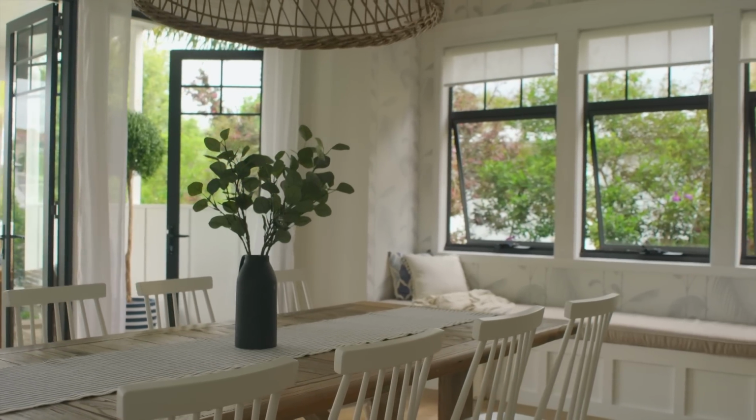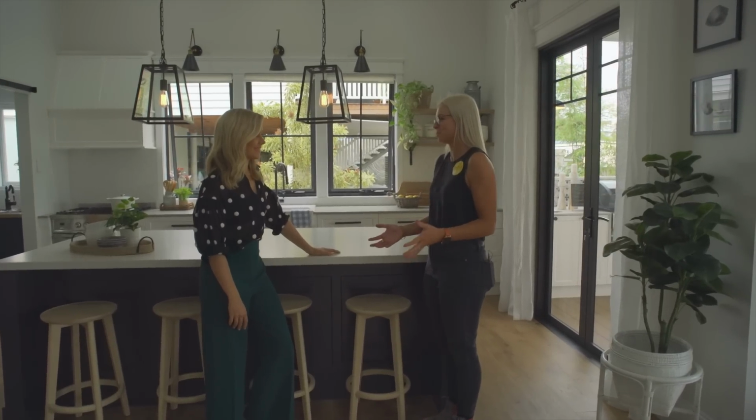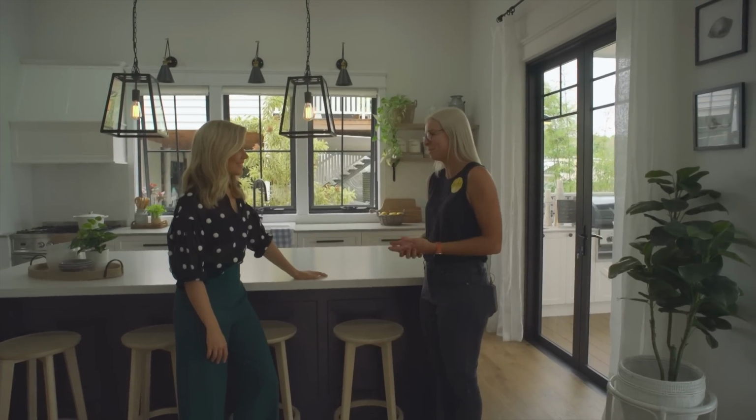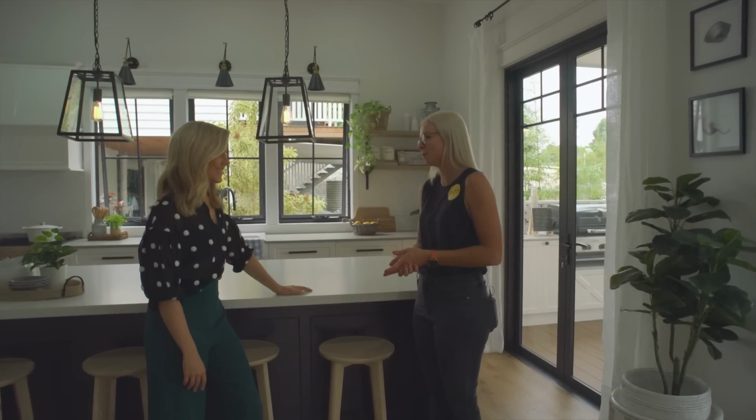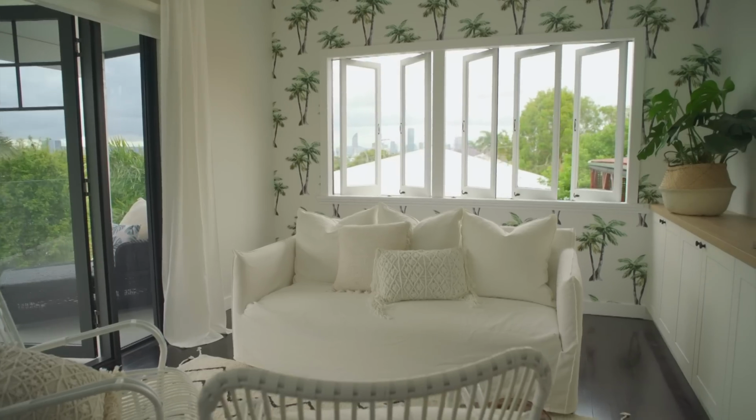So what's next for Front Porch Properties? Oh, well, do you know, I've loved this particular project. It's been really special to me. Lots of blood, sweat and tears has gone into this one over the last 12 months. But I've loved every minute of it. So I'm hoping just to build more dream homes and keep making Brisbane beautiful.